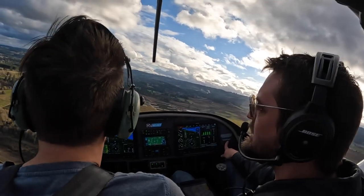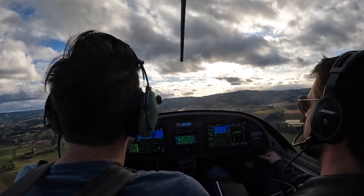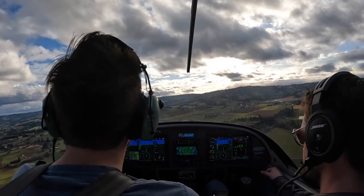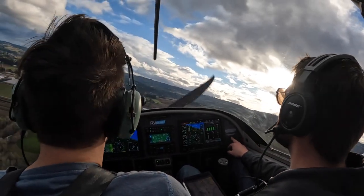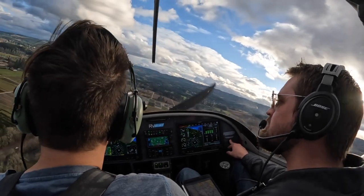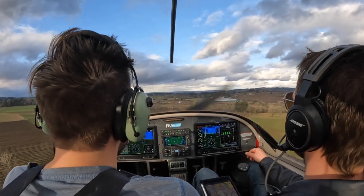Twin Oaks traffic, 7 Victor Alpha, left base, 02, Twin Oaks. That's power all the way up, pitching for 70. Okay, I'm in the white arc, bringing in my half flaps. And make my turn, still pitching 70, and I'll bring it down to 65, just kiss 65. Twin Oaks traffic, 7 Victor Alpha, left base, 02, Twin Oaks. That'll power in. Okay, I like that.